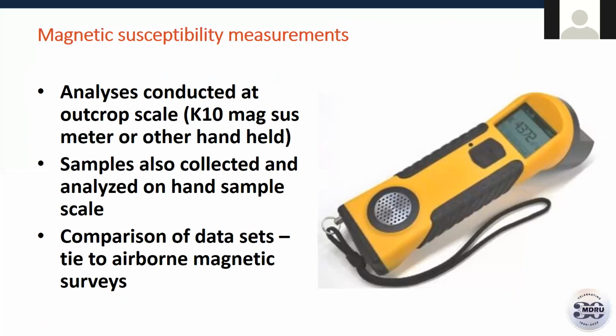So one of the key things is that when you're going out and doing an exploration program, often we try and collect as much information and data as possible. And we did a lot of work with magnetic susceptibility measurements, which is simply collecting the amount of magnetism within that sample. And oftentimes when we're doing exploration, we collect this data, but it will often just sit and not really be utilized to its full potential.